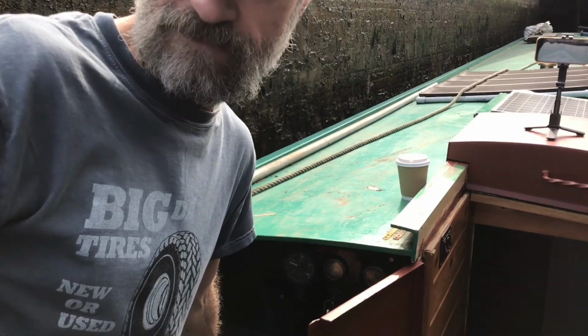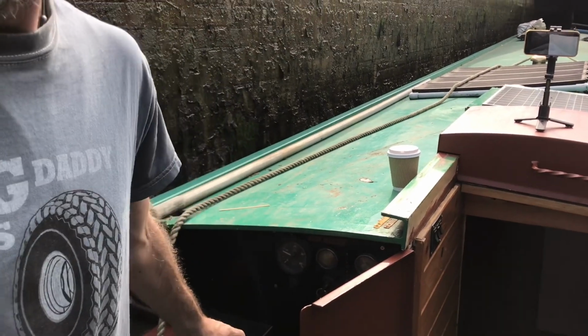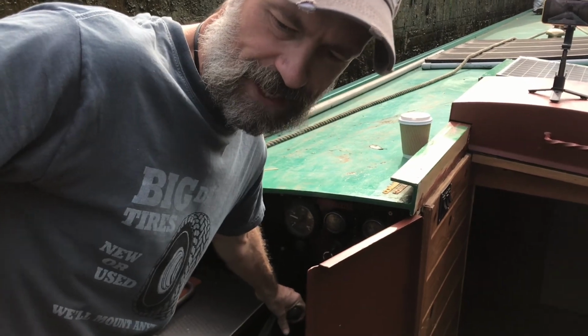And keep it there, because then we want to gently go back towards and then stop it. Yeah, stop it now. You might have to go forward again in a minute, because when the sluice is open, the boat will naturally go backwards. Okay.